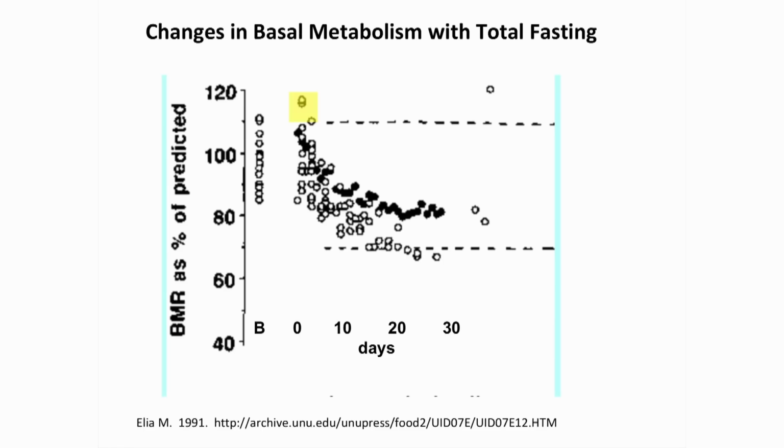So this is a composite diagram that was published in 1991, and this is a composite of multiple individual subjects being studied over periods out past 30 days. And this shows the basal metabolic rate as percent of the predicted value based on the Harris-Benedict equation, which was published in 1919. So this is antiquated data, but as I said, it stood the test of time.